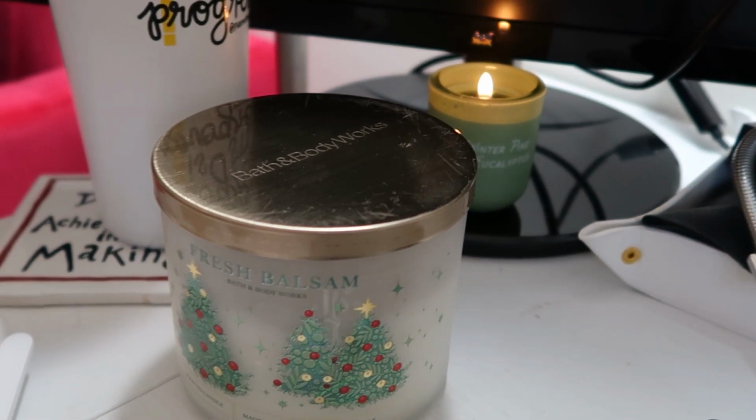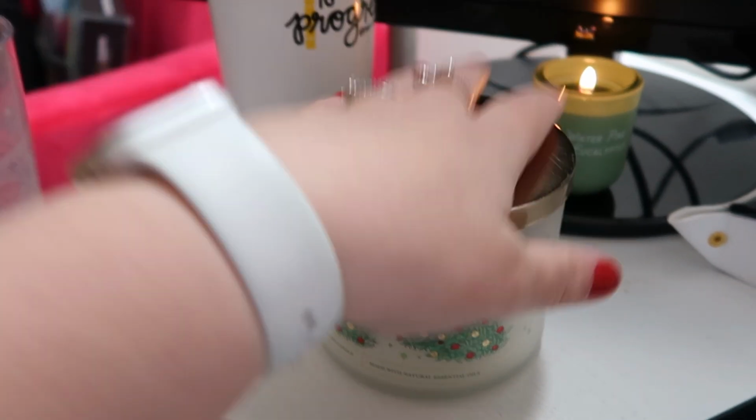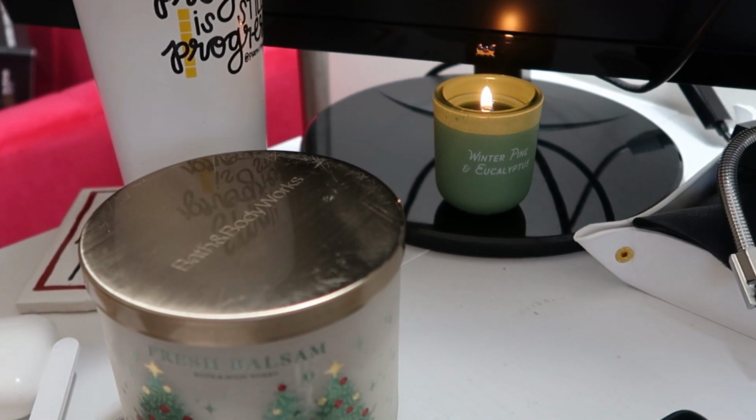Just to let you know, we're going on an hour of this candle burning and I cannot smell it at all. And I am very close to just lighting this one because I want to enjoy it. I feel like this advent calendar is a total bust.